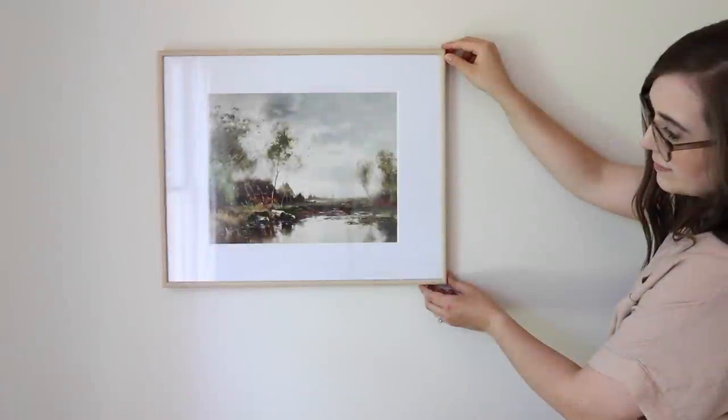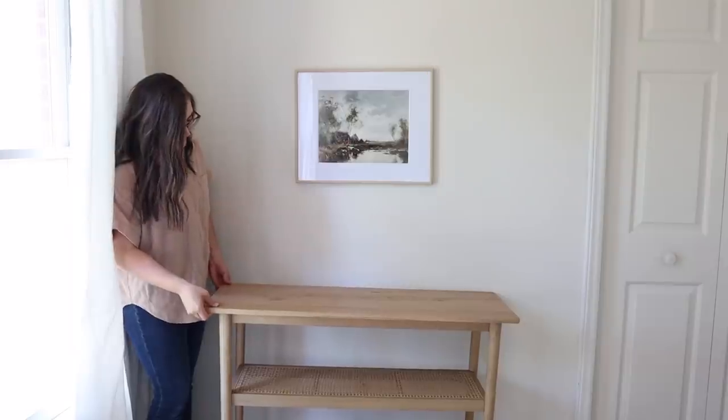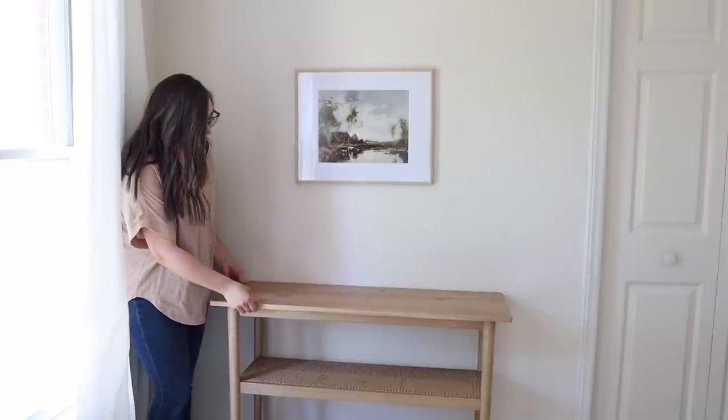This beautiful vintage print is from my friend Essie at a family print shop. She sells downloadable vintage prints, and they're stunning. So I will link that down below for you guys.